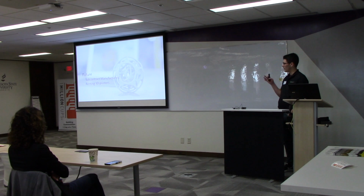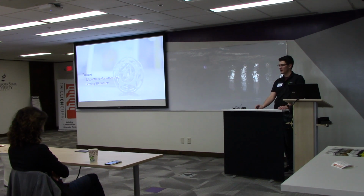And then we want to get more into renting 3D printers to individuals or companies that want to use a 3D printer but don't necessarily want to buy one right away. So they just want to use one for a week or two to print a few things to see if they are 3D printable for their use, and then they can give it back to us at the end of the week, and then they can go from there consulting-wise or whatever they want to do with the 3D printer.